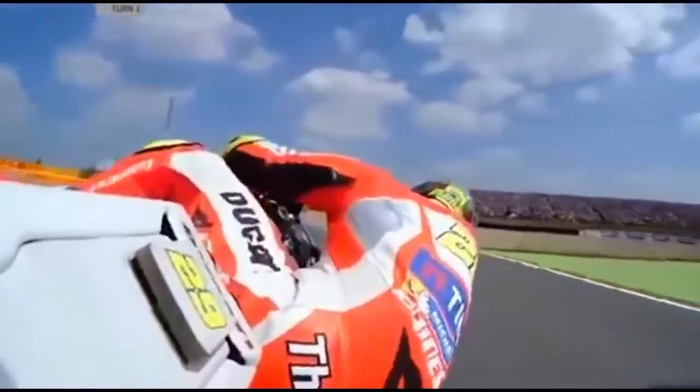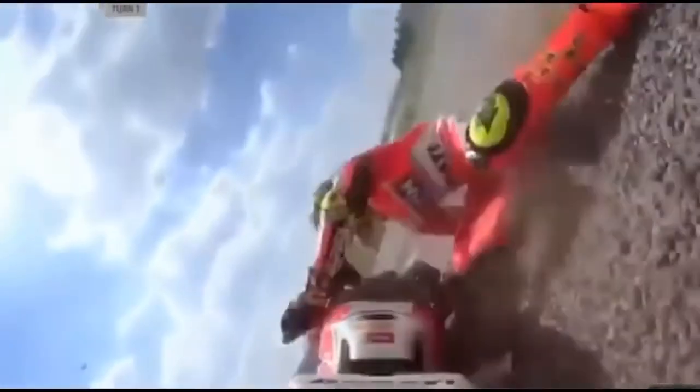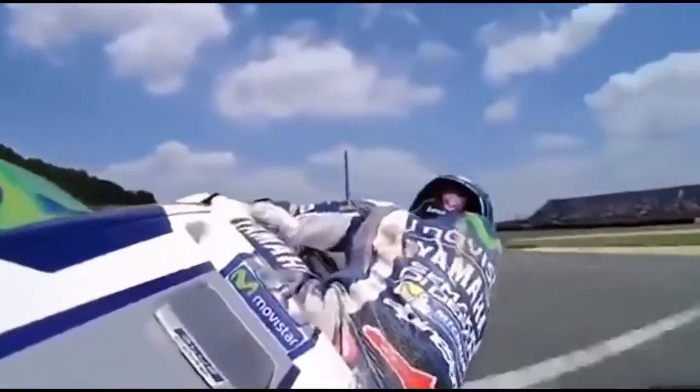Just rolled off the side of the tyre, really. Very easy to get caught out in this first corner. Drops downhill, trailing the brake. He lost that so early in the corner.